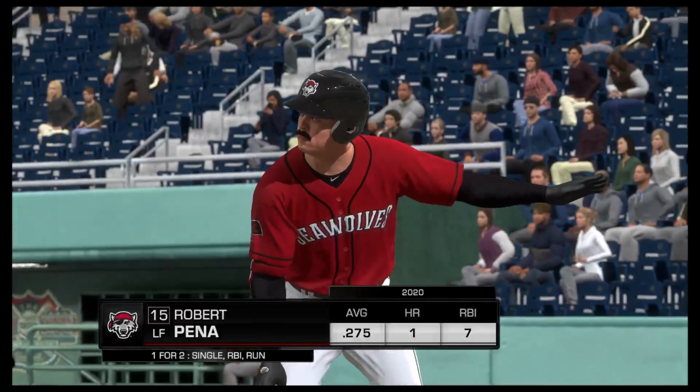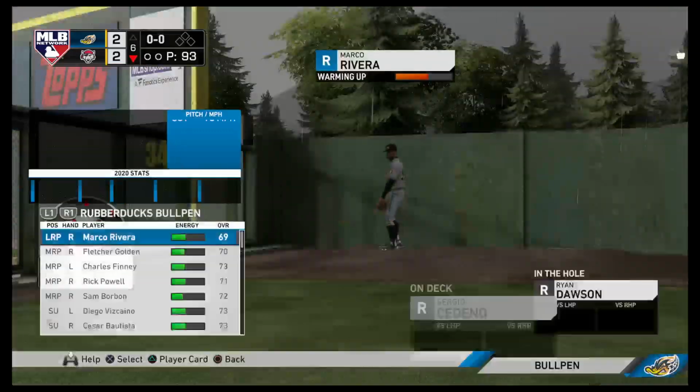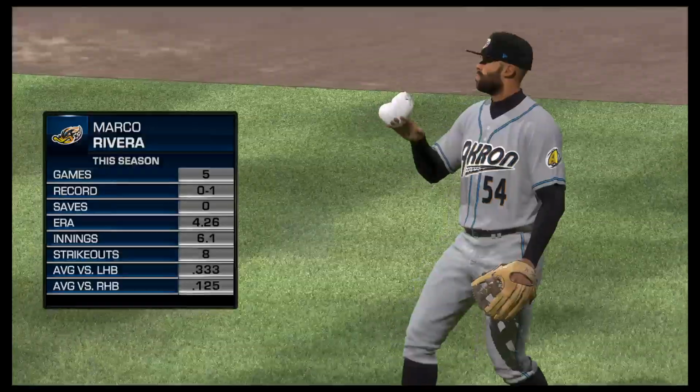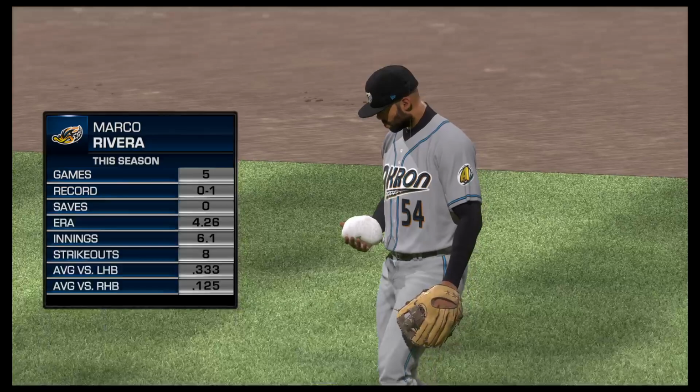Ready for another shot now. Robert Pena. He came through with an RBI single in his last at-bat. Robert Pena. Marco Rivera enters to do the pitching in the bottom of the 6th. Number 54, Marco Rivera.